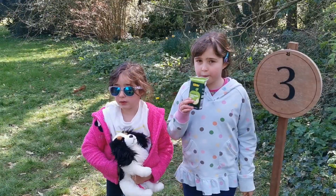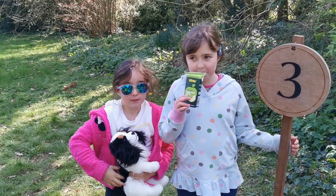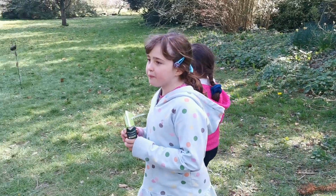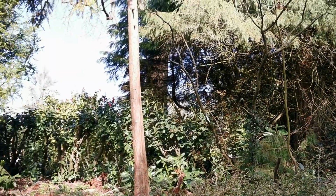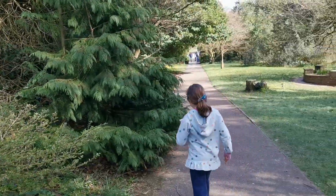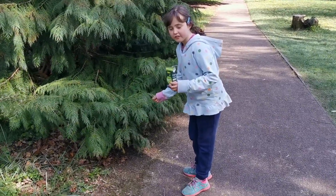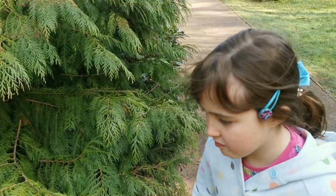Right, challenge number 3. Look around you. What can you find that's smooth, rough, or wrinkly? Trees. What's that though? What texture's that? It's kind of rough and crinkly. Yeah, that's rough. That's right. Okay. Oh, this is kind of wrinkly. This is kind of wrinkly. Okay, yeah, that's like a fir tree.